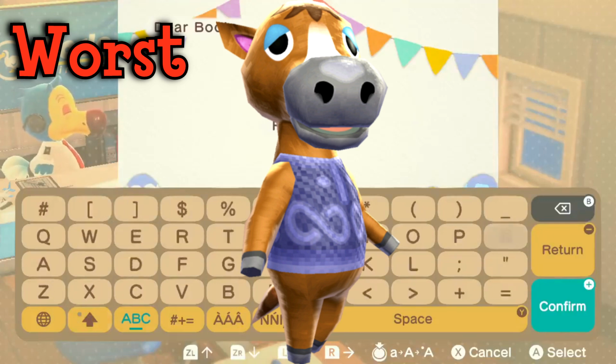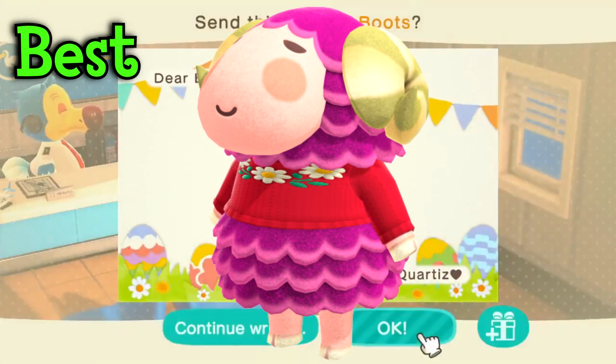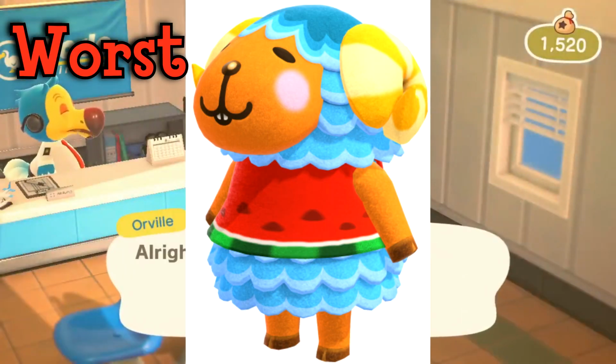And finally, the sheep. Wow, we finally made it to the end, and boy was it worth it. Stella's character is just so sweet to me. I know you guys love Pietro, but she just feels like a nice, warm hug. While Wendy, she just feels like a kick to the gut.